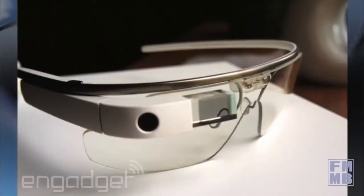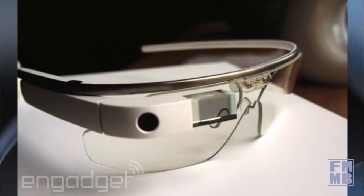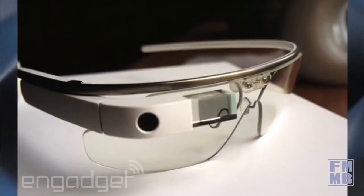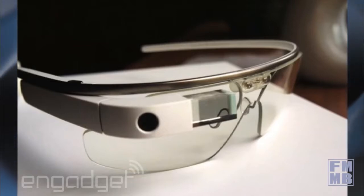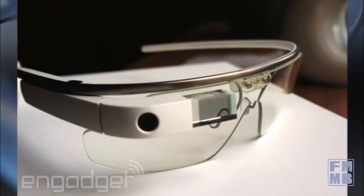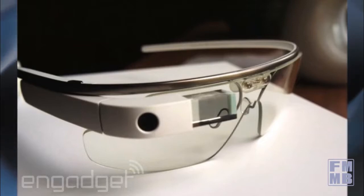So, we've talked several times about Google Glass on this show, which is still technically a prototype. Technically, still in the beta, the development kit. Yes. They announced that they're going to expand the availability of Google Glass to not just developers at this time. So for 1 day and 1 day only, according to Engadget.com, on April 15th, anyone with a U.S. shipping address and $1,500 can purchase a Google Glass headset.